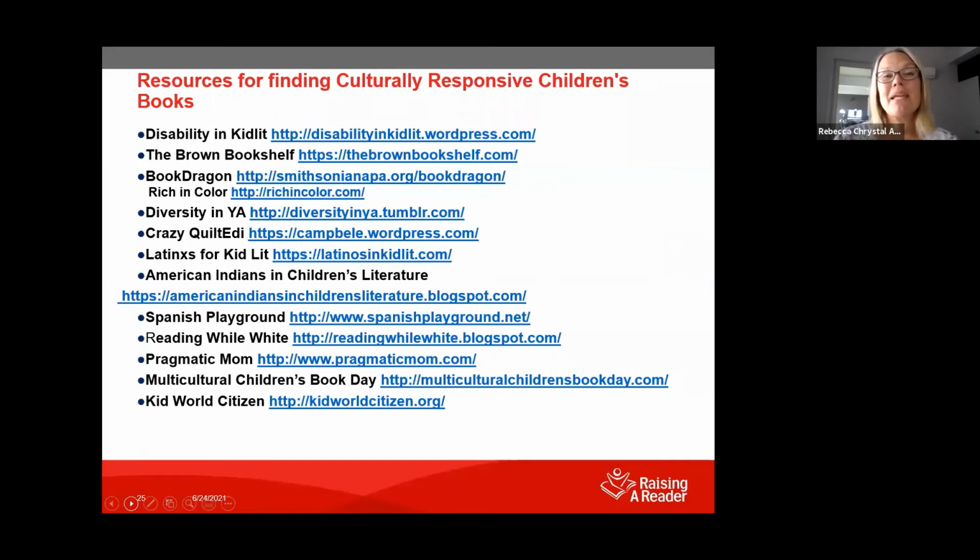There are so many places to find high quality, multicultural, and diverse children's books. These are just my top. If I were to throw out my top 10, these would be them: The Brown Bookshelf, Diversity in YA, American Indians and Children's Literature, Kid World Citizen. So these are some of my go-to places to find books for children.